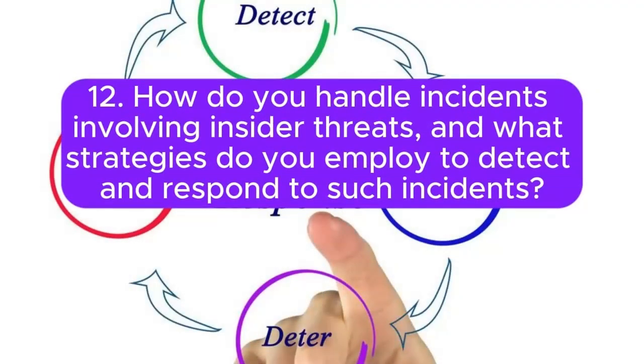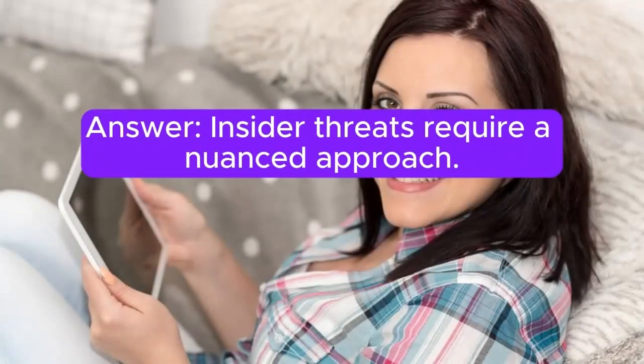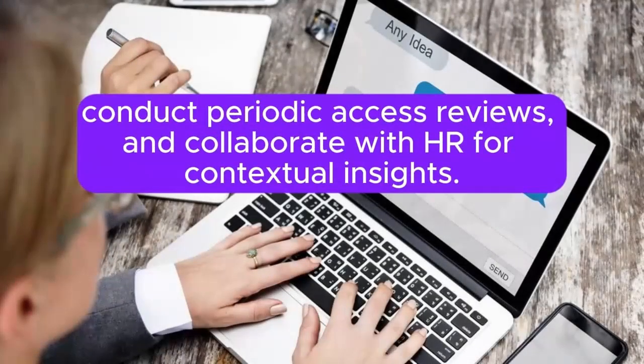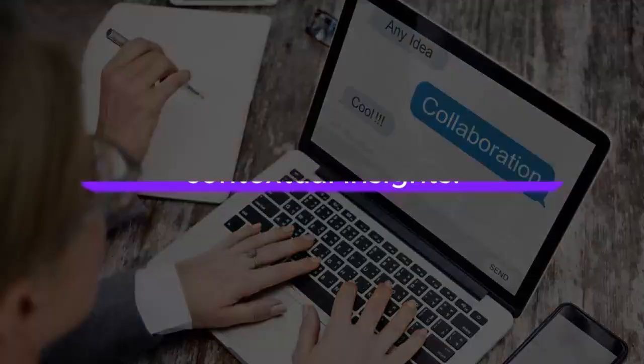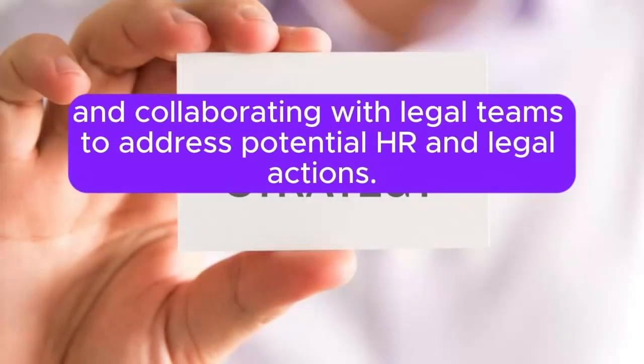12. How do you handle incidents involving insider threats, and what strategies do you employ to detect and respond to such incidents? Answer: Insider threats require a nuanced approach. I implement user behavior analytics (UBA) to detect unusual activities, conduct periodic access reviews, and collaborate with HR for contextual insights. Response strategies include limiting access, conducting interviews when necessary, and collaborating with legal teams to address potential HR and legal actions.